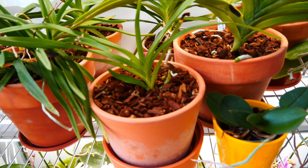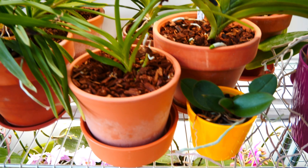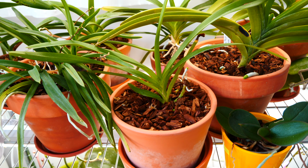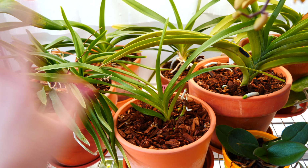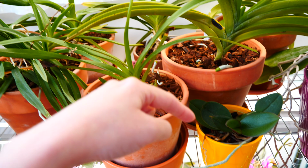And another drawback is the fact that I have a wire shelf. Look what happens with the wire shelf. Things just go through. Yeah, I know it's obvious, but humor is my way of coping with stuff. So when I watered the Vandas on the top, there is a very high chance some water trickled downwards.